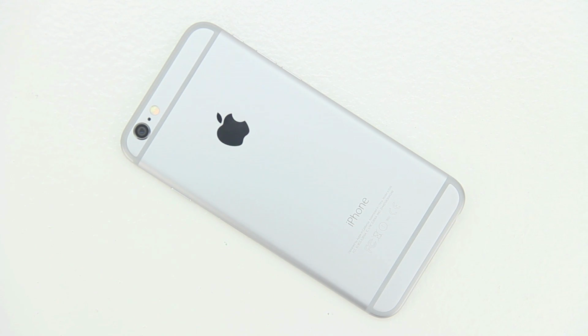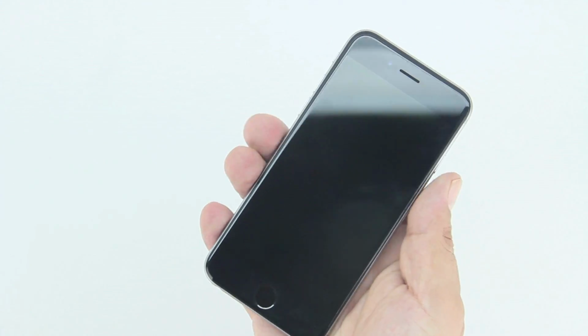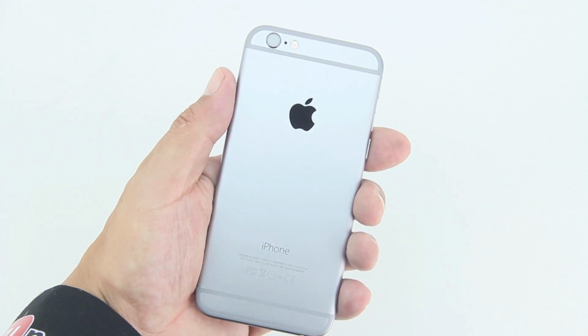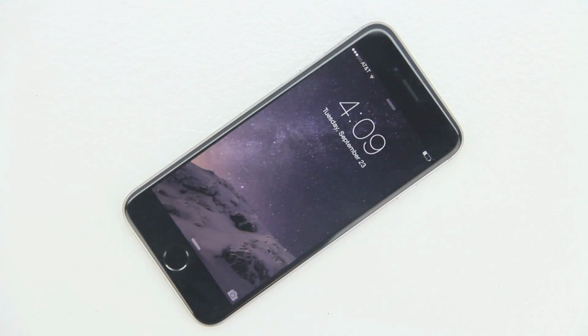On the back of the device, you'll find an 8-megapixel rear iSight camera with digital image stabilization, autofocus, a True Tone flash, and a 5-element lens that's covered with a layer of sapphire crystal, and also comes with HDR options as well as an f/2.2 aperture. The rear iSight camera is capable of capturing 1080p HD video at 30 or 60 frames per second with time-lapse and slow motion at 120 or 240 frames per second.